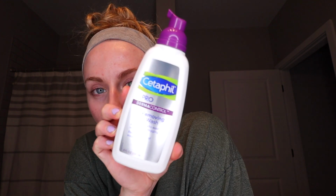Now that my skin is cleansed, it's time to wash my face, and I am using this Cetaphil Pro Oil Removing Foam Wash. As you can see, this is a different face wash than the one I use in the morning. This is what my dermatologist recommended to me. She said it was good to use 2 gentle face washes, a different one for morning and night. So this is the one she recommended for me, and I really, really like it. It definitely helps with my oil production, but it doesn't completely make me bone dry either.